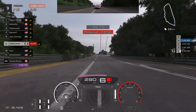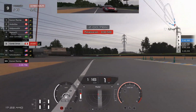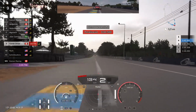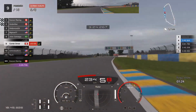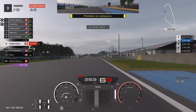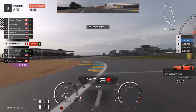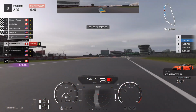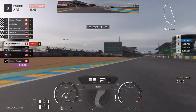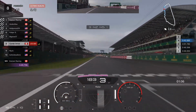Now we get ourselves in front into P9, and we believe that we are going to settle for that position, as we have 4 seconds, almost 5 seconds to the car in front. We jump to the end where some yellow flags, and you're going to see a Brazilian into the wall, gives me P8. So this was a nice racing experience with the Mercedes, even though we flubbed it on the Porsche corners back there. Now into the next race.